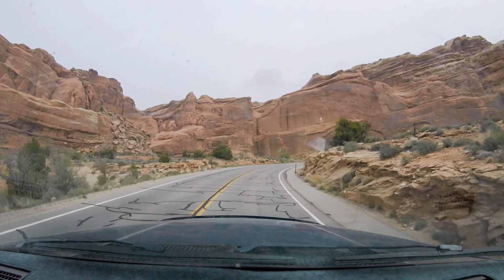Some information about it. Check out the views here. Wow. You got people hiking down there. It is cold here, but it's pretty cool. Check it out. It's beautiful here. Park Avenue. It's a good name for it. Look at that rock right there. Just imagine over time before it falls.